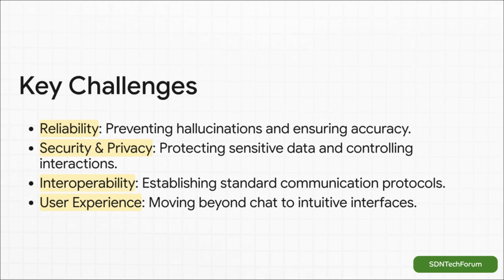Second, security and privacy. Who owns the data an agent learns about you? How is it protected? Third is that interoperability piece we just talked about, making sure they can all speak the same language. And finally, user experience. We have to move beyond just typing into a chat box and create truly intuitive ways for people and agents to work together.